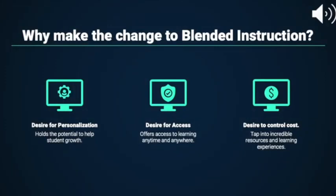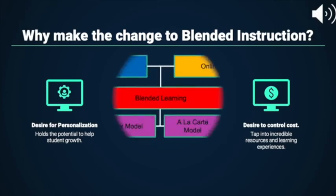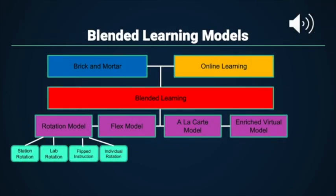Many schools may desire adopting a blended learning model for the opportunity to personalize instruction for every student to grow and flourish, for the ability for learners to access learning anytime and anywhere, and finally, the ability to control costs by tapping into incredible resources and experiences for modern-day learning and assessment. First, part of the blended model involves work in a brick-and-mortar classroom. Next, the learning program must have a part online with some student control over time, place, path, or pace. The combination of face-to-face and online instruction creates an integrated model we know as blended learning.